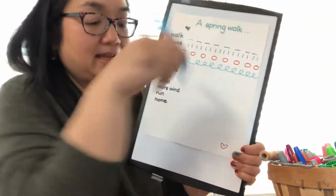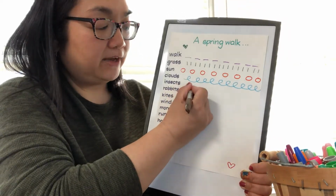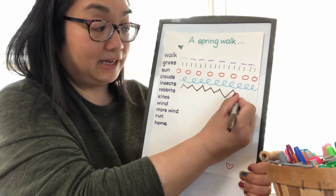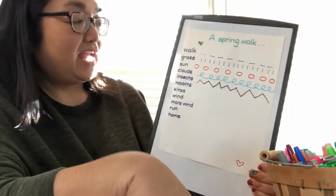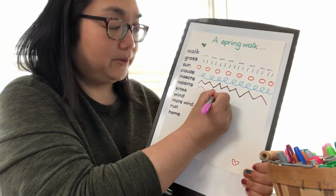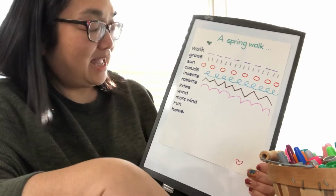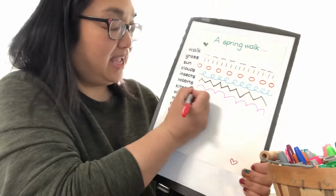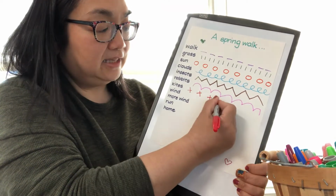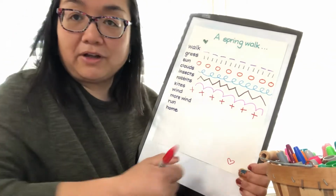Wasn't that fun? And there are insects that are jumping up and down. Up, down, up, down, up, down. And rabbits are hopping around. Hop, hop, hop, hop. And there are kites flying in the air. Let's put some kites flying in the air. They look like letter T's, don't they? We'll call those little kites.